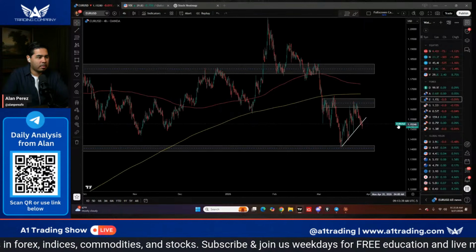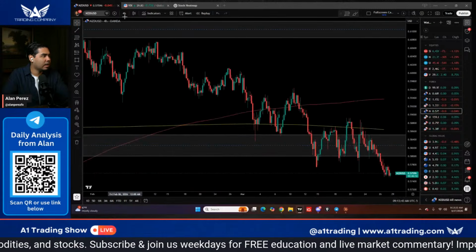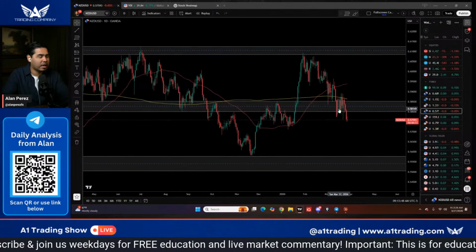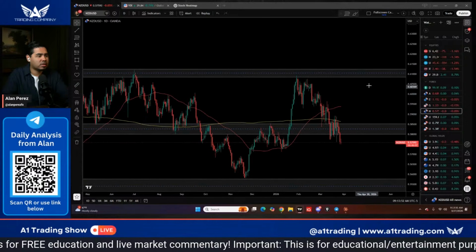That's my case scenario for euro dollar. For Kiwi dollar, very similar as well. I would like to trade it up into this 200-day moving average and short it again. And if it doesn't hold, if it breaks above it, then I will short probably at this 6100 level.